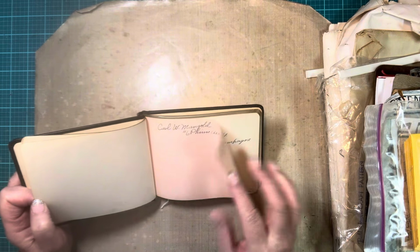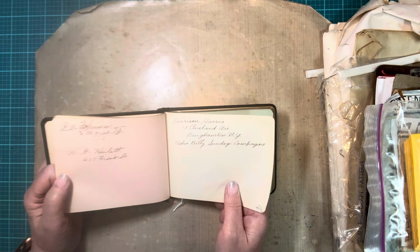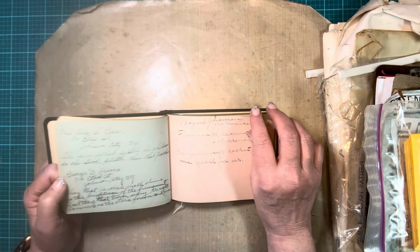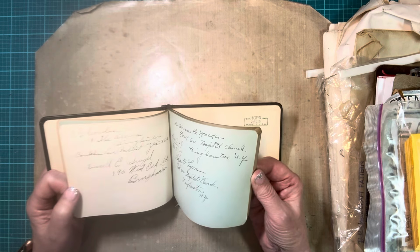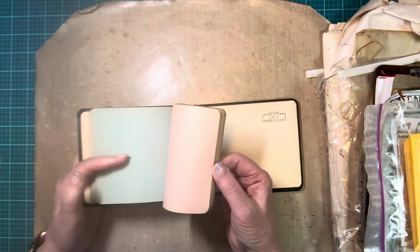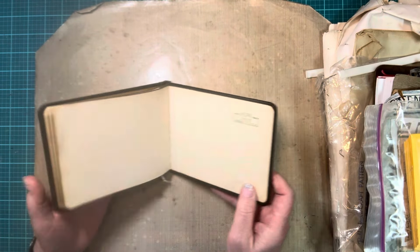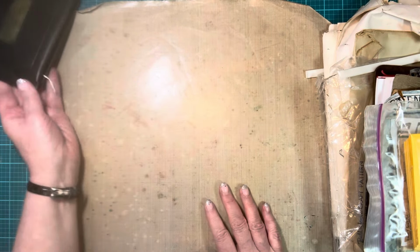Oh, it is used. Oh, she put addresses in it. I thought it was blank. Oh, all these pages are blank. For some reason I didn't see. It's a bunch of Baptist church addresses, looks like. And just people's addresses. So there's a lot of blank pages in here. Was never used as an autograph book. It's in really good shape. So I paid $3 for that.